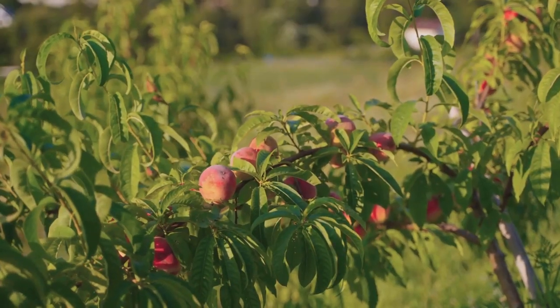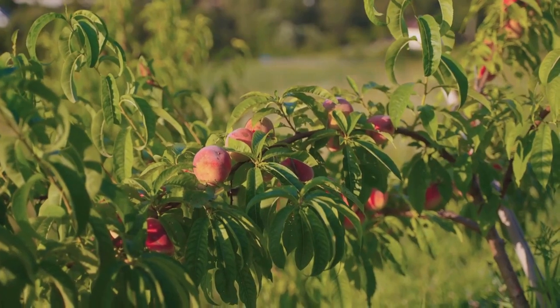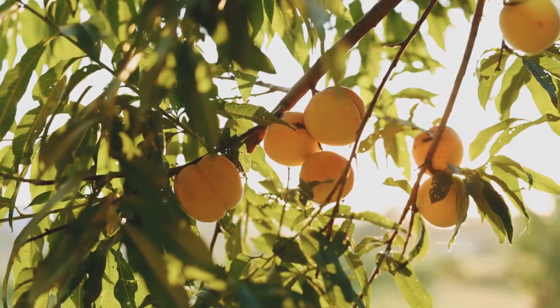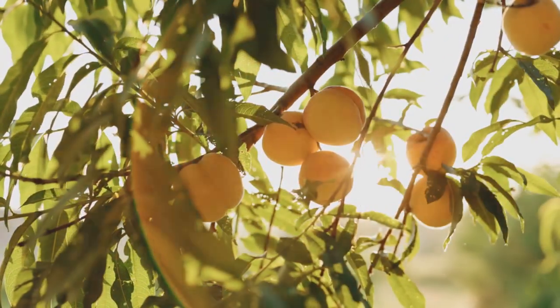Next, we have the pear tree. Pear trees are a fantastic choice for their ability to thrive in various climates and their delicious fruit. They require a little more care than apple trees, but are well worth the effort.